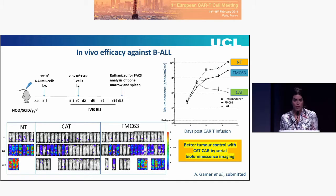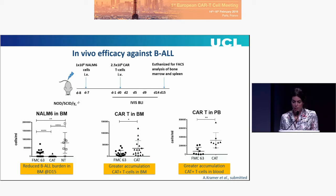So far with CAT, so good. Despite the fact it has a very short abbreviated time on target, it seems to be able to deliver a cytotoxic function both in vitro and in vivo, and perhaps has a greater capacity for proliferation. When you actually look in this mouse model further, you see that the CAR is able to deliver a bigger anti-tumour effect if you look in the bone marrow of those mice. What you also see is that the CAR T cells accumulate in greater numbers in the bone marrow and peripheral blood.